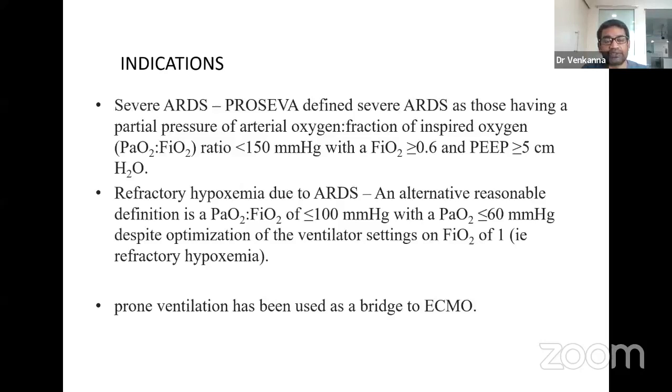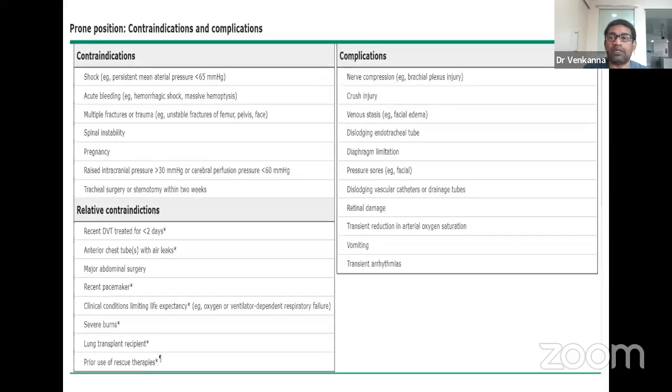Now coming to the indications, PROSEVA defines severe ARDS as patients having a PF ratio less than 150, or FiO2 dependent more than 0.6, or PEEP more than 5 centimeters of water, or refractory hypoxemia due to ARDS where PF ratio is less than 100 or PaO2 less than 50, or prone ventilation has been used as a bridge to ECMO. These are some contraindications and the complications of prone ventilation, which we'll discuss in detail further.